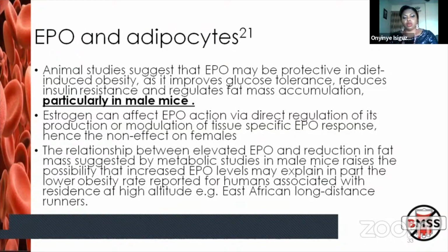The reason is obvious. Estrogen is found in females, and estrogen can affect the action of erythropoietin through direct regulation of its production or even modulation of tissue-specific erythropoietin response. Hence, it couldn't regulate fat mass in females.